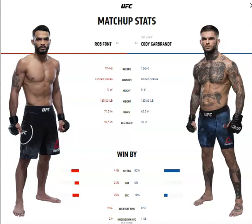And he has been adding some new wrinkles into his game, like the low calf kick in the Assunção fight. That was nice. That was a good look. I think Mark Henry's got him doing that as well now, so that's good. And Rob Font is pretty heavy on the lead leg, so he can pop the jab out, so I feel like the low calf kick could be a good weapon here for Cody Garbrandt.